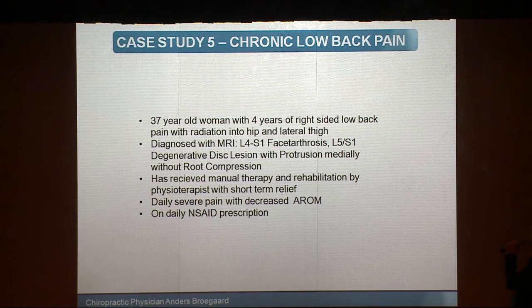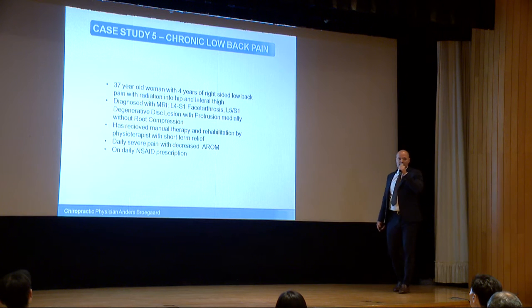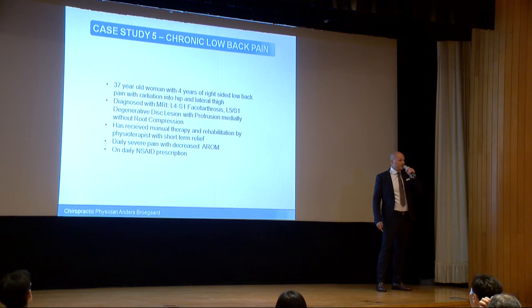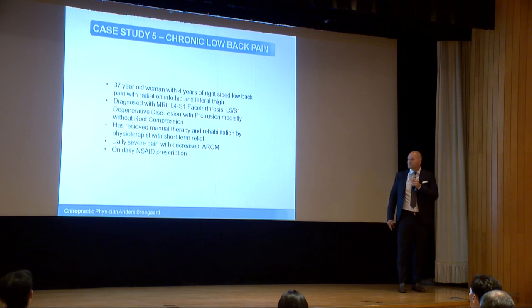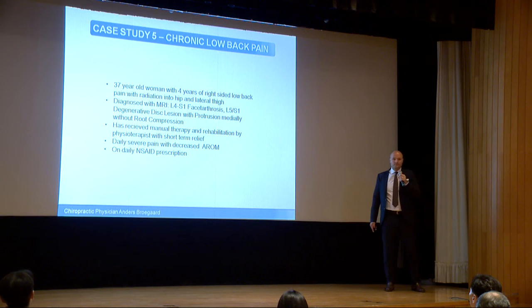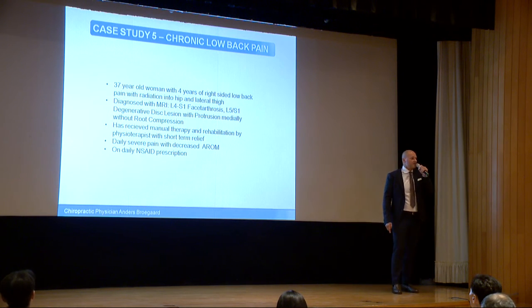Here we have another 37-year-old woman with 4 years of right-sided low back pain radiating into her upper leg. 那37岁女性4年的右下背的疼痛。那么一直辐射到臀部以及大腿外侧。She had degenerative lesions on MRI and X-ray. 那么她呢也做了 X-ray。And this was also a patient of mine, which I had treated for several years, only with short-term relief after treatment.